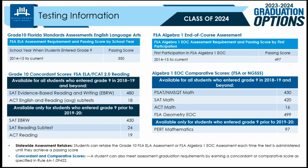The Florida Assessment of Student Thinking, which is the FAST assessments, aligned to the BEST standards, the Benchmarks for Excellent Student Thinking, were administered for the first time last year. Students must earn a passing grade 10 ELA reading score in the third progress monitoring window to meet this graduation requirement. So they take the test 3 times through the year, and the third one is the one that counts towards graduation when they are in the 10th grade.